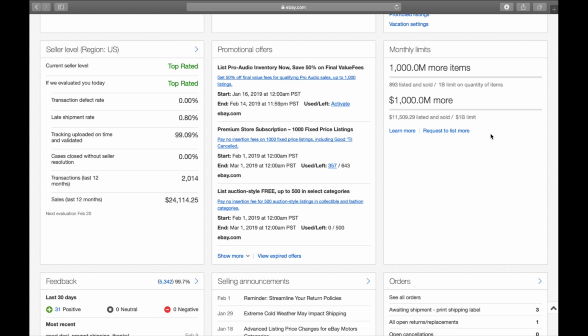Now, if you reach these limits and it has not been 30 days since you started, you'll need to wait 30 days until you can request to list more or call eBay to request to list more. You can have these limits raised once per month. eBay will typically double your current limits until you get to a certain point where they'll just allow you to list as much as you want. This is the eBay monthly selling limits.